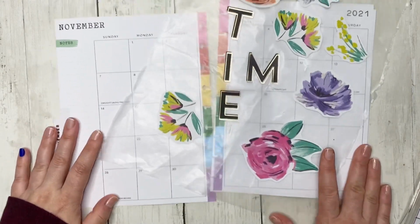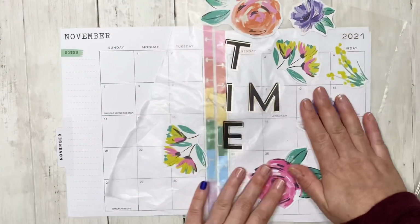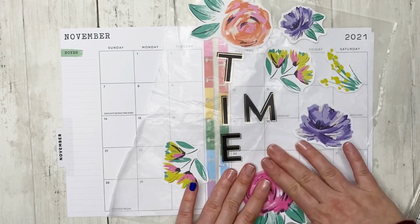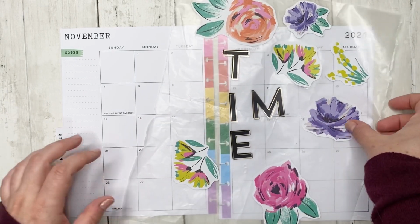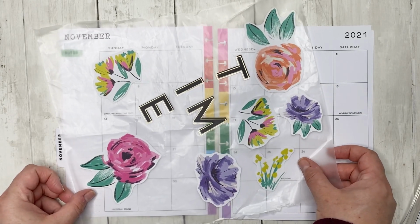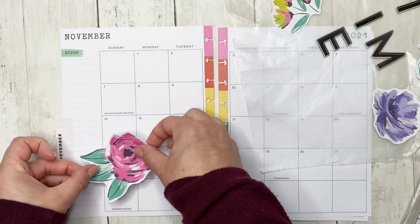Okay, so anyways, let's get down to business. I have all these stickers here. They are all on wax paper, getting that stickiness off. And I'm going to start by putting this pink one right here.